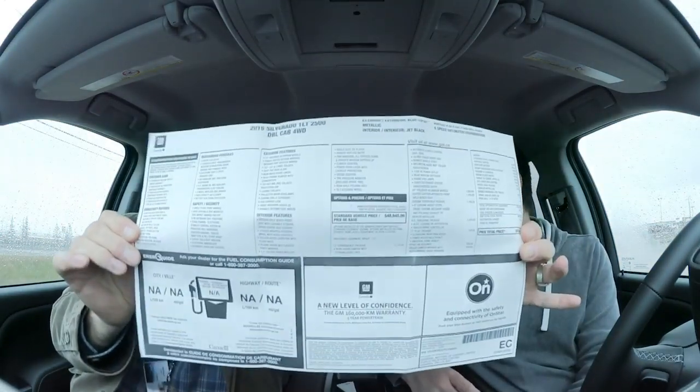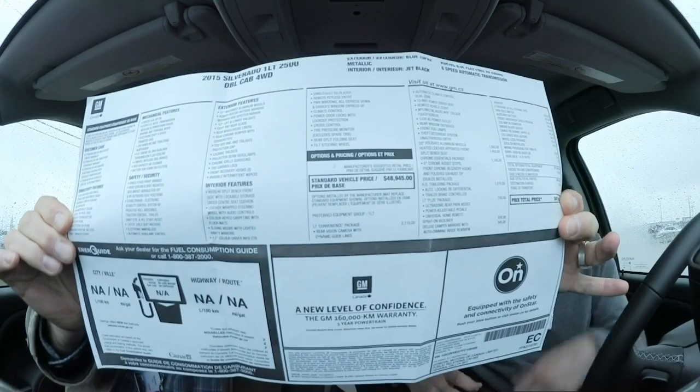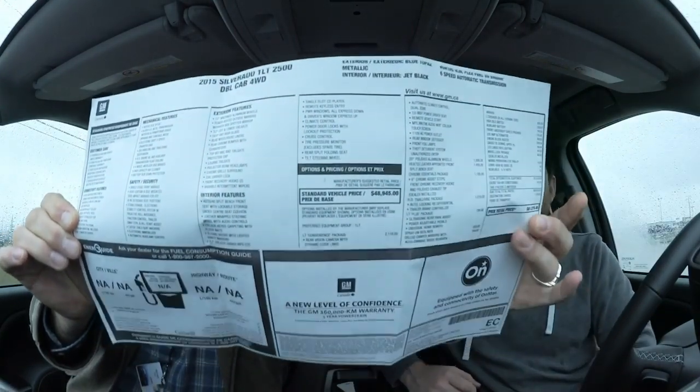In this model, I think it starts over 40, and this one is 60. I've got the paper right here. Even some of the top trim Denali models are over $85,000. It's crazy. See if I can show it to him. Okay, can you see all that? That's what we're talking about, and that's for the gas. $61,275, standard vehicle price $48,945.